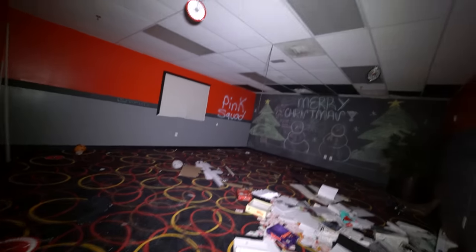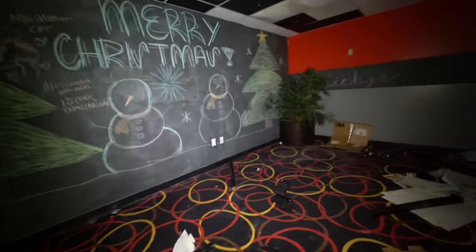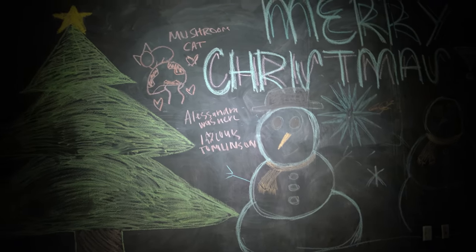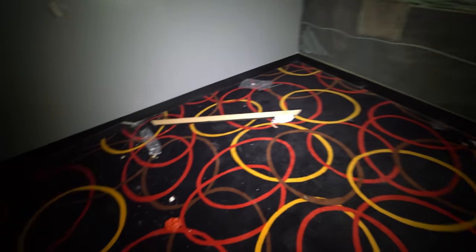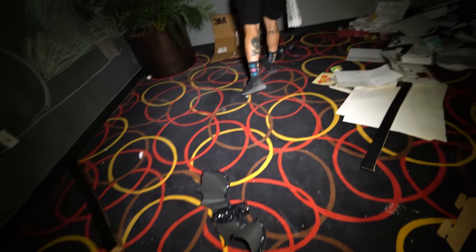Yeah. It's like the party room section. You know what? Maybe they have little arcade machines for the employees here. Oh, employee room. Actually, this was like a screening room, maybe. Look at that. Never mind. Merry Christmas. Yeah, that looks like somewhere you'd hang a projector. Might have been. Alessandra was here. If y'all are watching this, look for a piece of chalk. Some of this chalk is looking sus, my boy. It's looking like crushed up crackers.